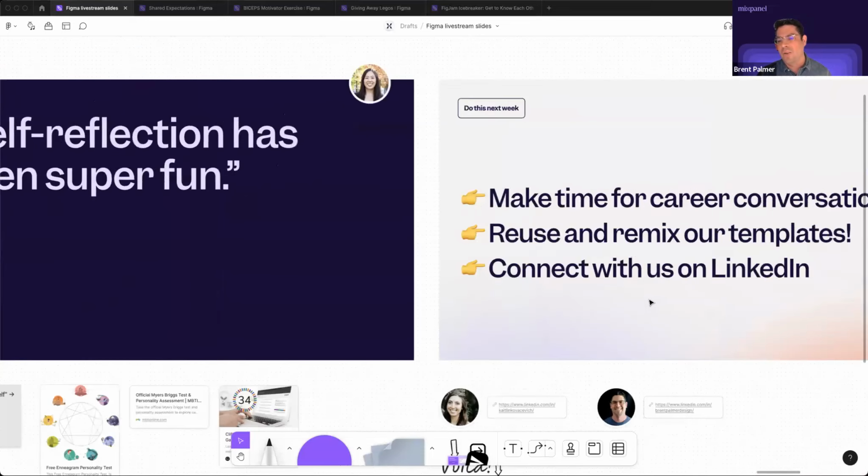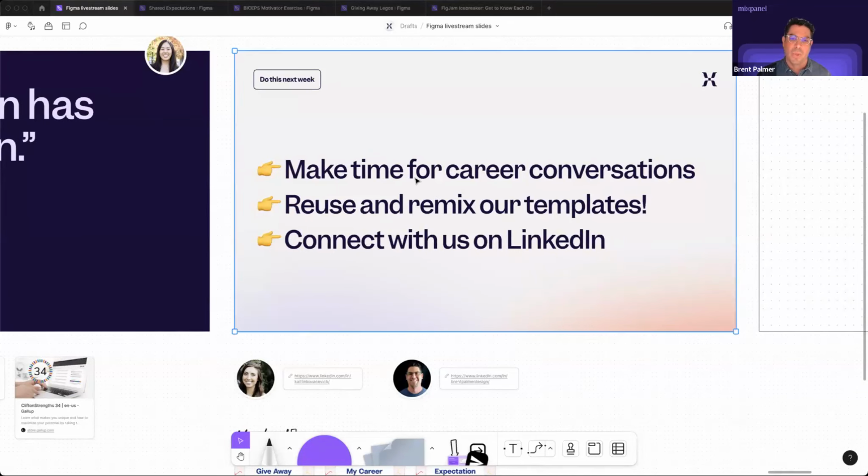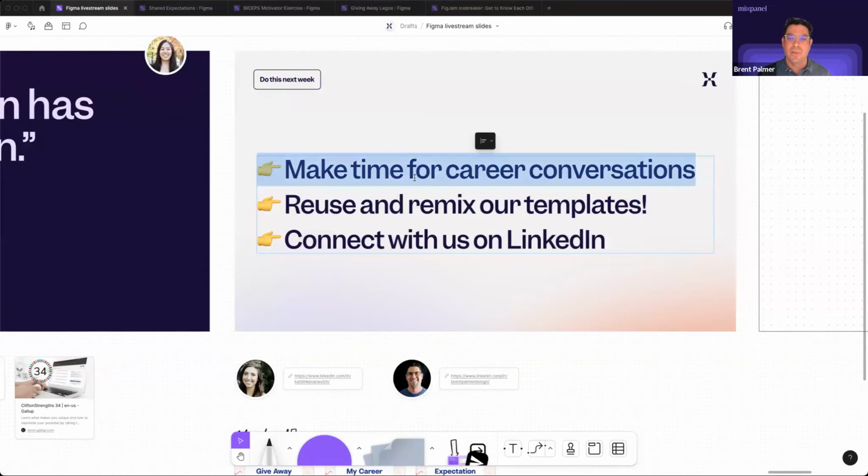So, just to wrap things up, I wanted to leave you with three takeaways. What can you do tomorrow or next week? I would say the first step is make time for career conversations. So put something on the calendar with your boss just to zoom out and talk about a longer horizon. And it doesn't need to be in that context. You could book some time with yourself and talk about career conversations. Use these templates and these frameworks to zoom out and do some self-reflection. It's always good. Or with your mentor, for that matter.